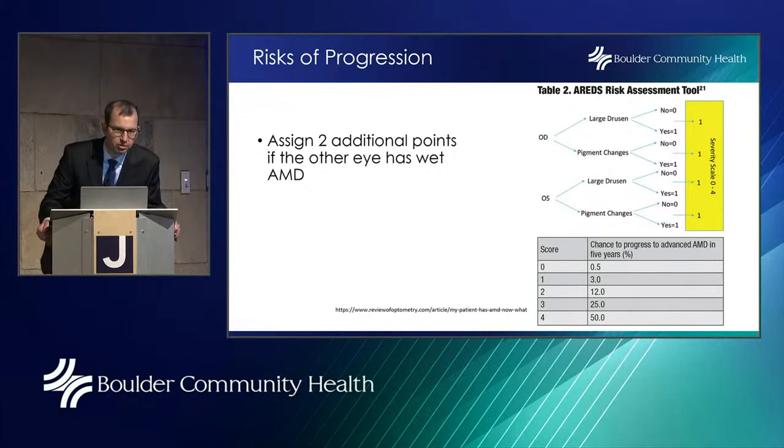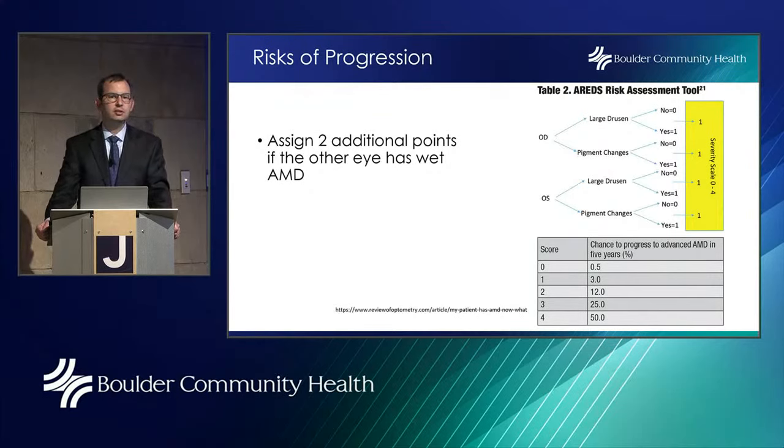I'm sorry, could you repeat that? Does Medicare cover treatment as well as any of the trials? That's a great question. Luckily, Medicare and the Medicare Advantage plans and the private insurance companies all of them do cover the treatments for macular degeneration. Some of the carriers will mandate that we start with Avastin before moving to the more expensive medicines, but all of the insurance companies will cover the treatment of macular degeneration.